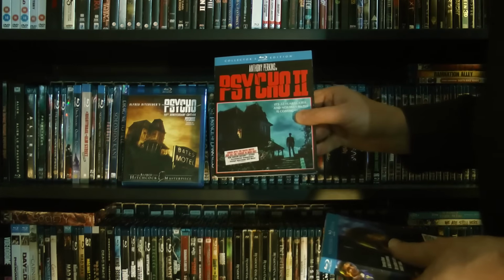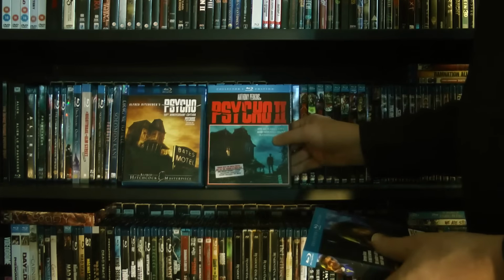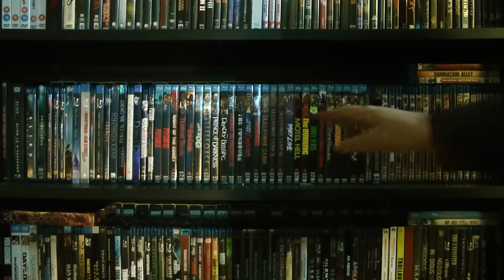And then, of course, Psycho 2 from Scream Factory. And Psycho 3, also from Scream Factory. Very, very nice. These do come with slipcovers. The slipcovers are just the same artwork, even though they're collector's editions. For whatever reason, they didn't do new artwork for them. Some kind of rights issue, I think. The studio wanted them to use the poster art, I guess. Something like that.